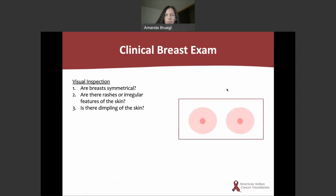First of all, your provider will do a visual inspection. The things that we are looking for: are the breasts symmetrical in appearance? Do we see irregularities from one side to the other? Are there any rashes or regular skin changes? Is there any dimpling of the skin?